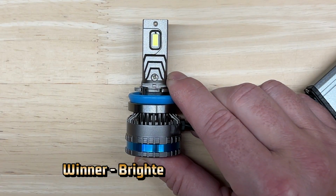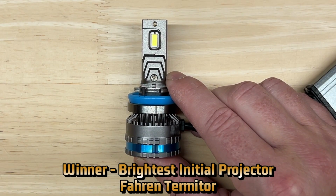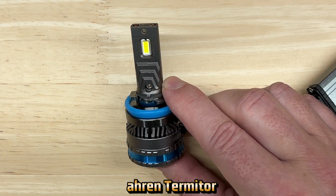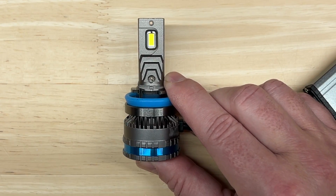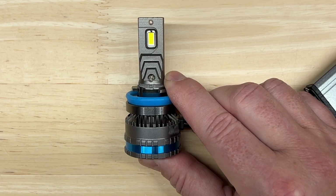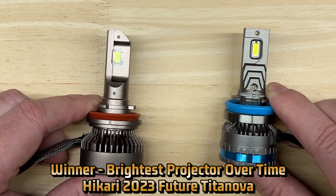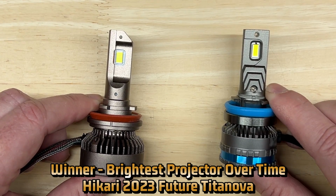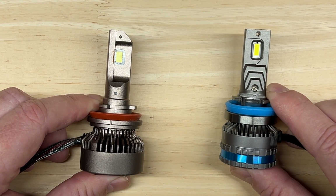Now let's talk about the brightest. The award for brightest initial projector goes to the Fahren Termitor. It measured in my test environment 2,250, 1,525 over the 725 halogen lux measurement. And the brightest over time projector goes to the Hikari 2023 Titanova. That measured at 1,887 lux, which is 1,162 over the halogen 725.